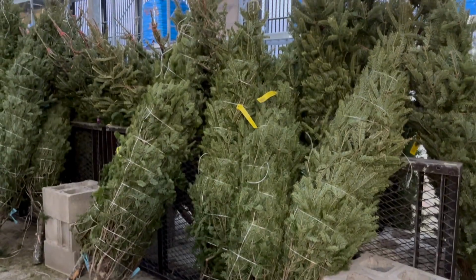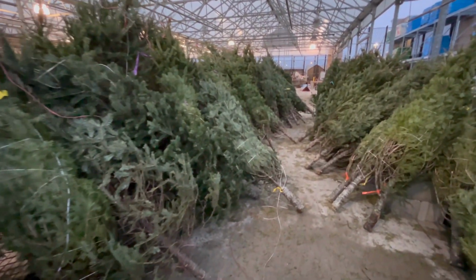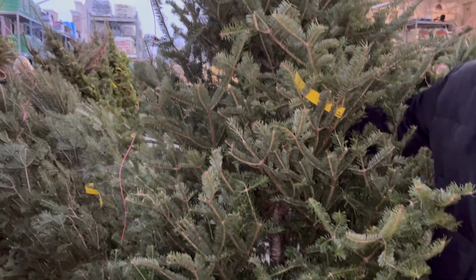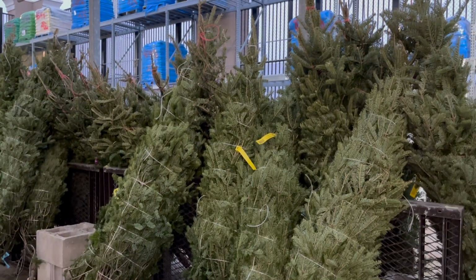So I'm going to show you guys my tree. I finally picked up my tree. Actually, I say finally, but it's kind of early. I just went to the Lowe's store. I think it's called Rona Plus now. They had really nice trees, a really nice selection, and I got one for $65, which I think is a steal because it is a really big tree.